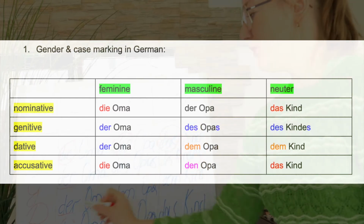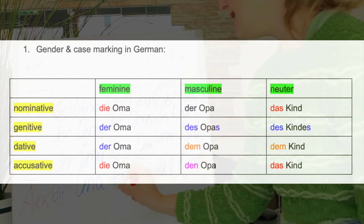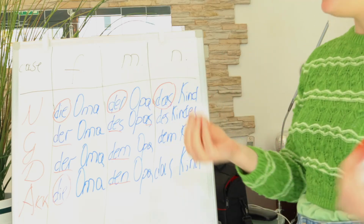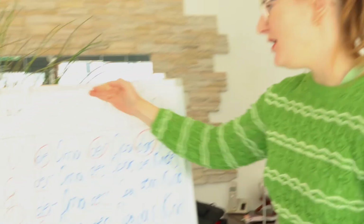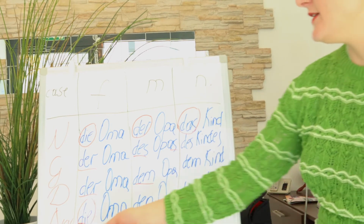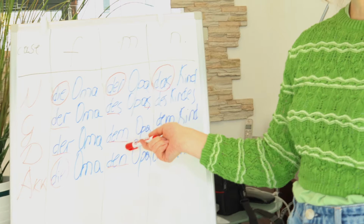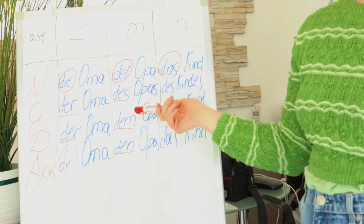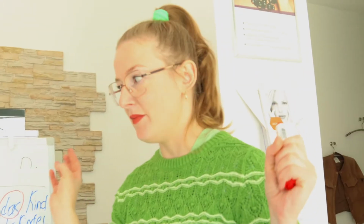So des Opas, then we've got the dative case, dem Opa, and in the accusative case, den Opa. If you've been paying particular attention, then you will have noticed that we've got no identical articles, unfortunately, in the masculine category, because the ending -en signifies the accusative case, so the direct object. The ending -em denotes the dative case, so the indirect object, and then we've got, like in English, the marker S for the genitive case. Yay, there is something similar, at least.